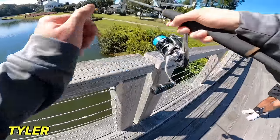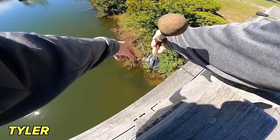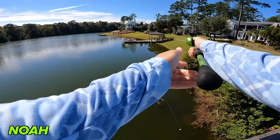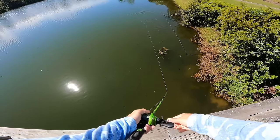You see that? You see that school? Is that bass? Oh, dude, that thing's huge. You see that school? Yeah. Bro, no way, dude. Tyler. Ain't no way. Oh, Tyler, those are huge bass. Oh my gosh, you can get up. Go down on the bank. Go down. Dude, one just went up on it.